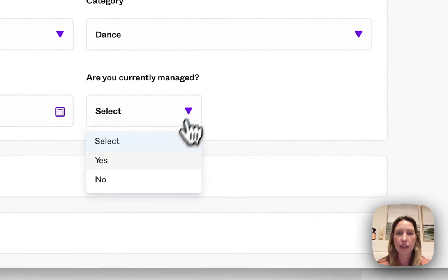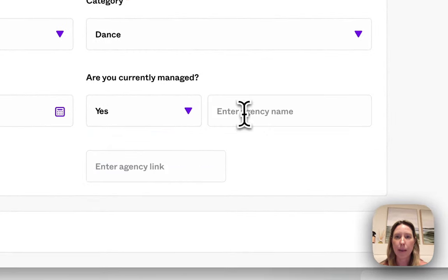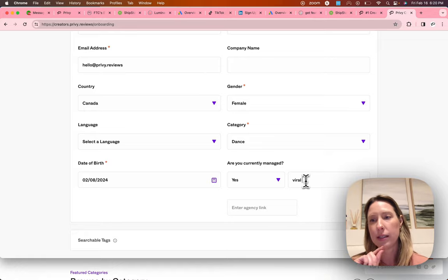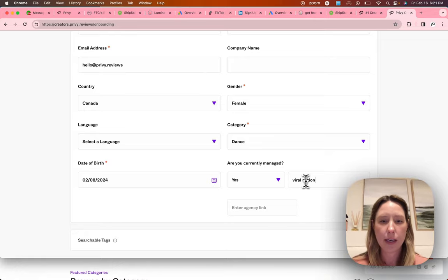So this is where you want to add your management. If you say no to management, it just says self-managed then on the profile. So we're just going to make this up.